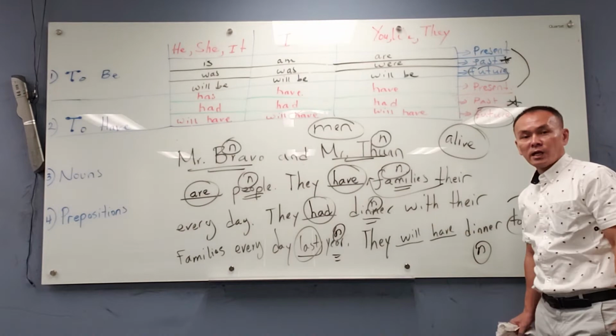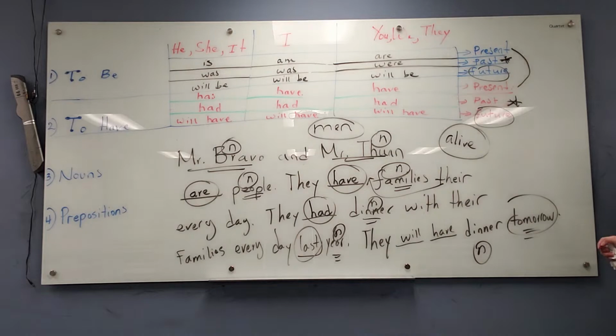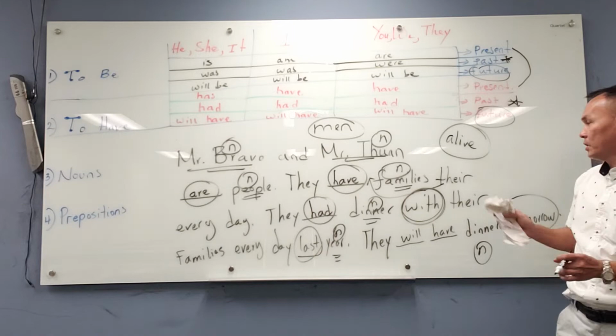Now, what are the prepositions? Can you find the preposition? So let's see. Let me give you a chance to look for the preposition. So if you say "with," then you are correct. With is a preposition. Okay? So let's do one or two more.